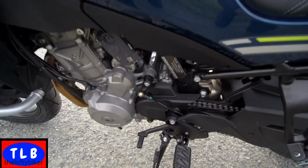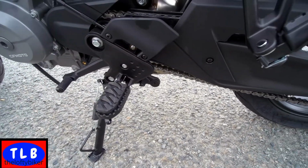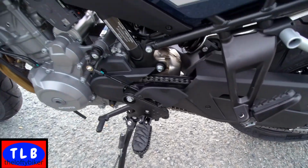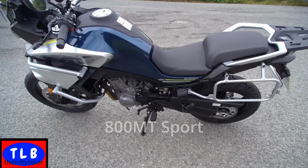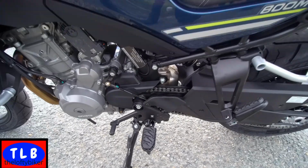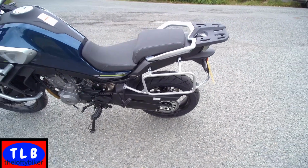So here's the other side. There is no centre stand on this, but it looks like it's got lugs for a provision for one. That's something I would have to ask Mark. So, there you go. 800 MT, cracking looking little bike. Oh, I've just noticed we've got an adjustable gear lever and removable rubber pads in the footrests. Like I say, it's got the lot.